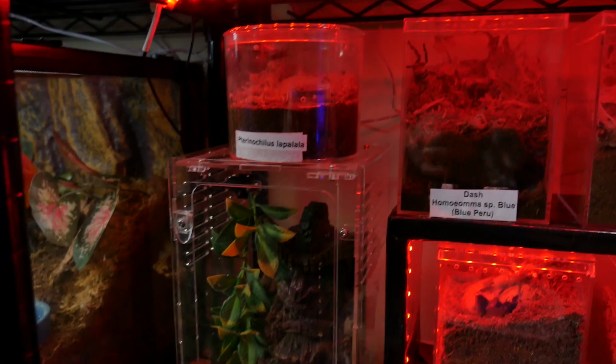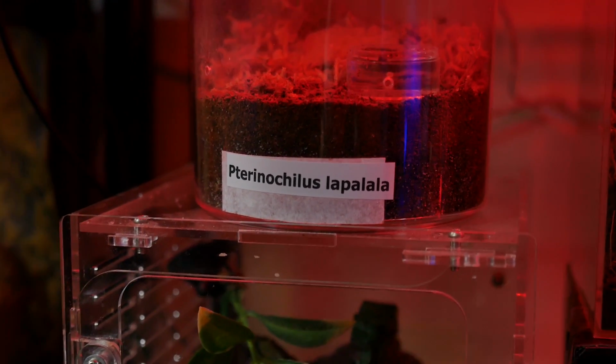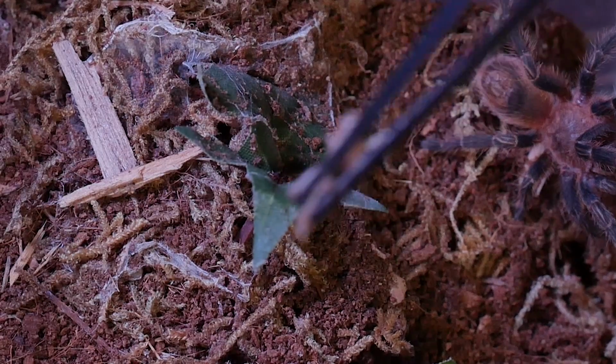Alright, just to quickly show off what we've got down here as far as our spiderlings and juveniles. We've got a Hapalopus. This is Dash, the Homoeomma species blue, a blue Peru tarantula.